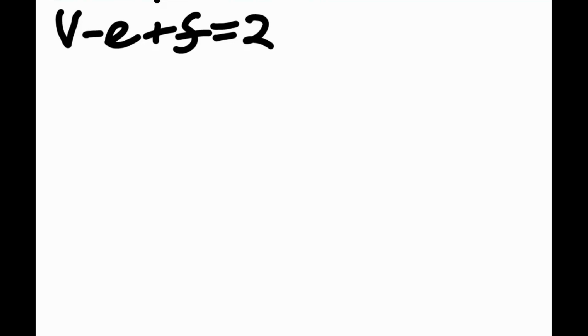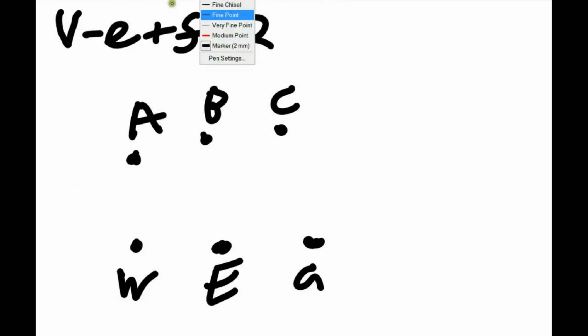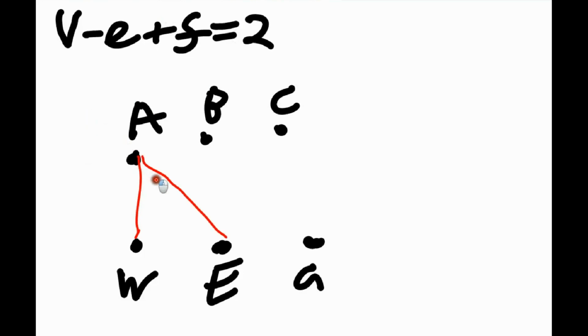like this, where you have a water plant, an electricity station, and a gas station, and 3 houses. And your friend asks you to try and link these things up without any of the edges crossing. You will find that it is not possible.